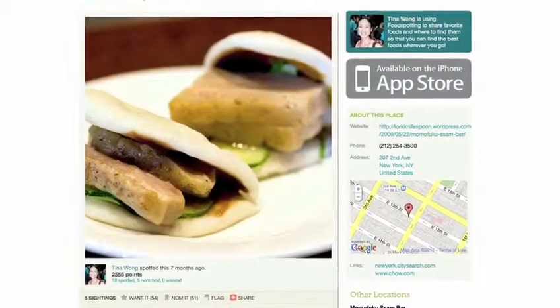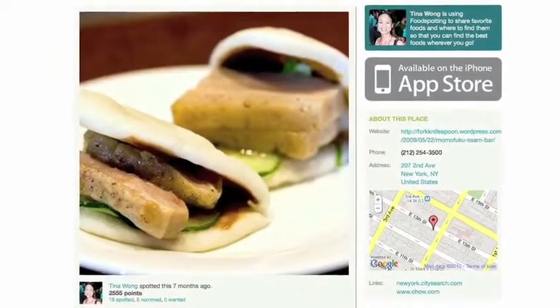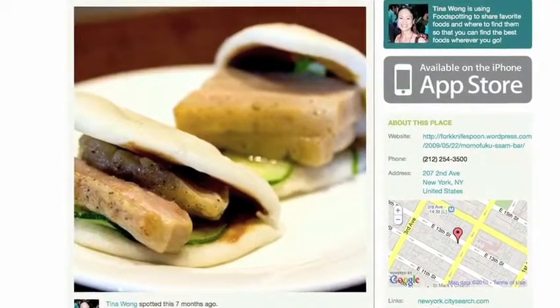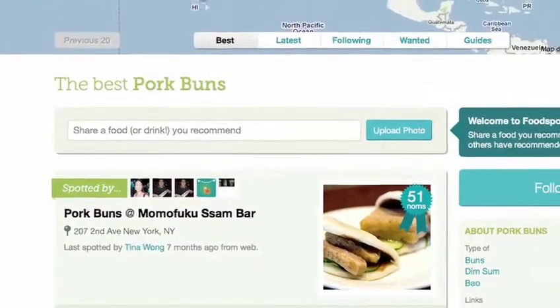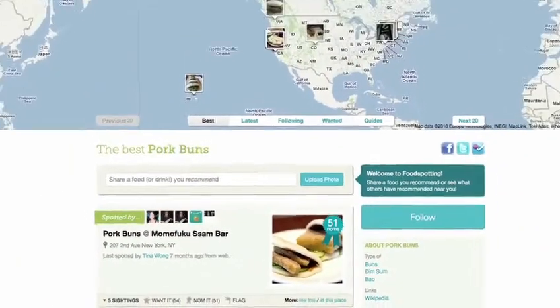So for instance, I'm at Momofuku in New York City on the Lower East Side. I upload a photo of the pork buns, which incidentally is one of the most popular dishes on food spotting. And I give it a blue ribbon, which we call a nom on the platform. I add a line or two of text about why that pork bun was so delicious, and it's because David Chang invented it. And then I share it on Twitter, on Facebook, on Foursquare I can check in. We distribute the photo so that a lot of other people can see the rating and the recommendation.